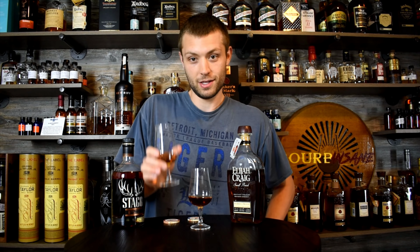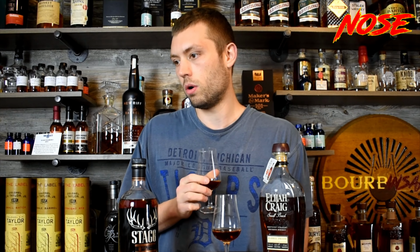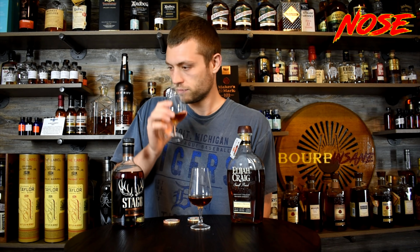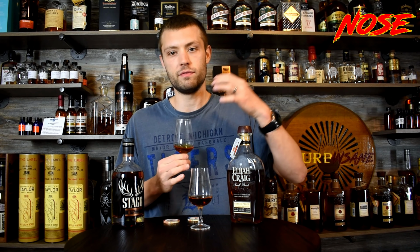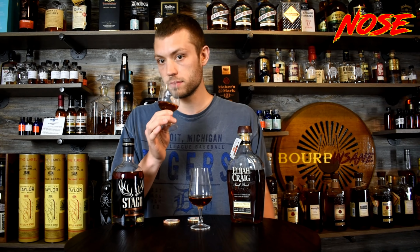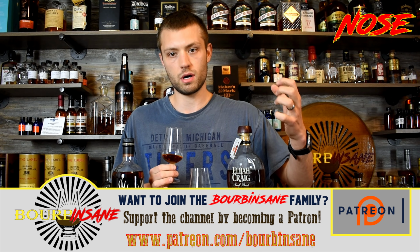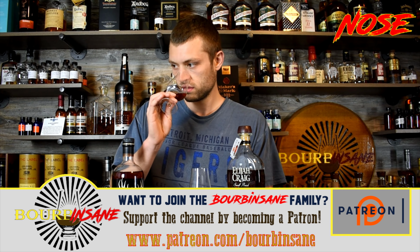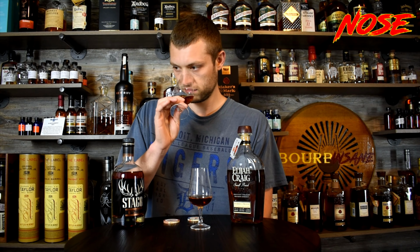Which one to go to first? Let's go Stagg Jr. first. Oh. So much deep, rich cherry comes through for me. That classic Buffalo Trace profile. It's the rich, dried fruits, cherry, raisins, plums. But on top of that, it's just awesome barrel char, barrel notes come through. A lot of baking spices too. This leans more towards heavy brown sugar for me every single time.